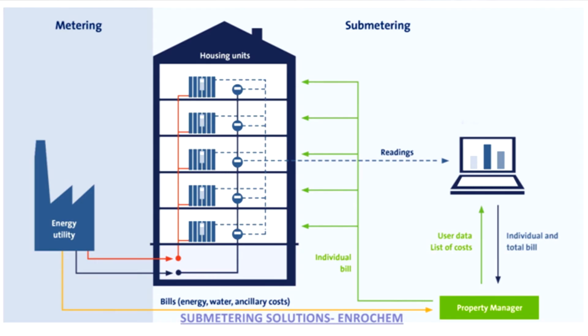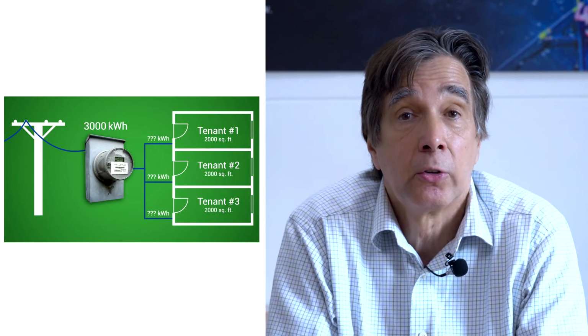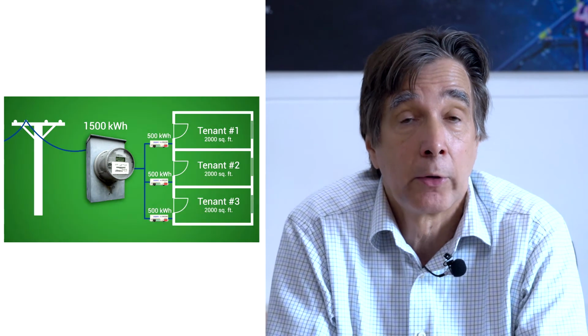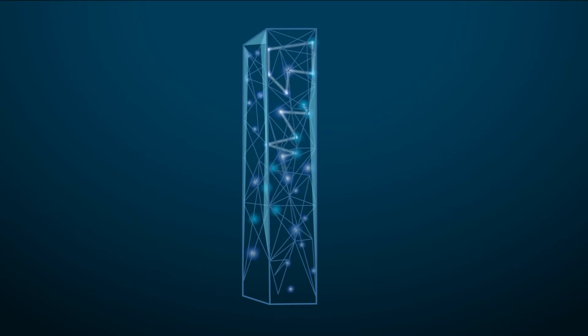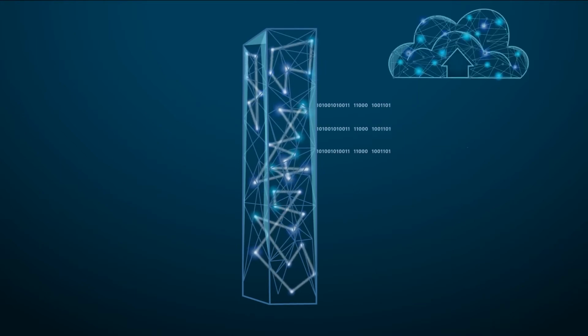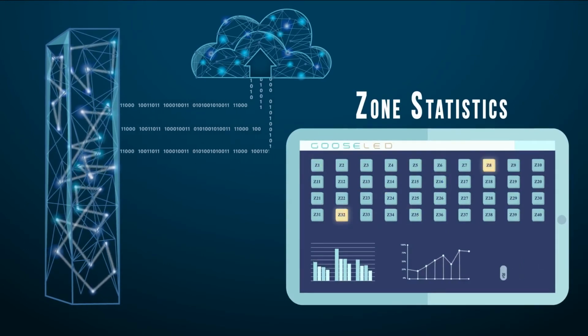Submetering comes in two flavors. In the one flavor of submetering, you provide real-time information to tenants, whether they be apartment dwellers or in an office, and you give them real clarity about how much energy they're using and when they're using it in real time, unlike utilities where you have to wait 30 days to get that kind of feedback.